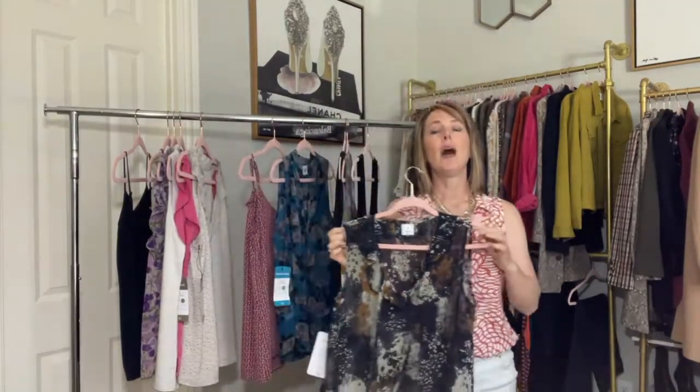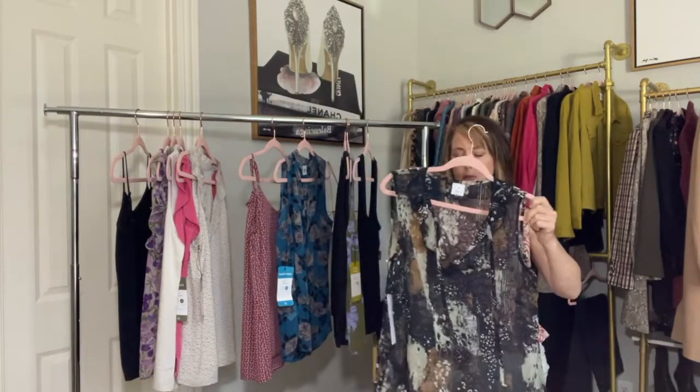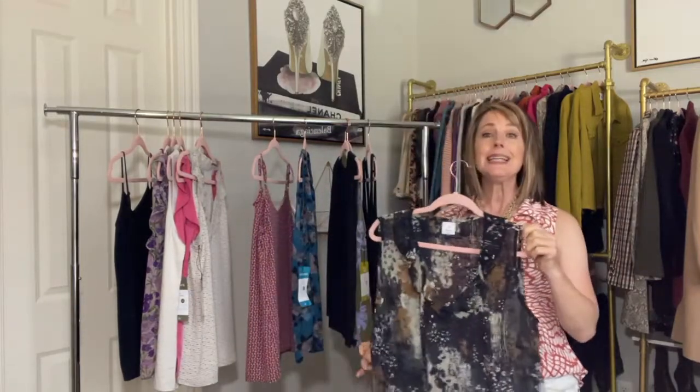So highly recommend a cami underneath. And the print is absolutely fabulous. This looks stunning with white denim, stunning. And I've had so many people stop me and tell me how much this outfit looks fabulous. And then, of course, my dazzle, my harness necklace goes perfectly with this. So this is the incandescent top.